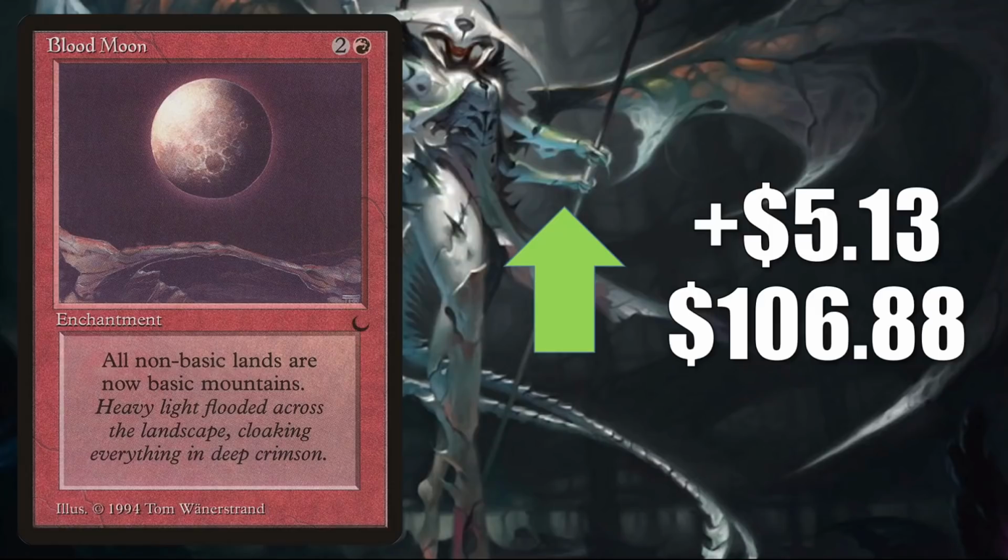In Modern, this is in a lot of builds right now: Murktide Regent, Crashing Footfalls, and much more. In Legacy, it's in Jeskai Control and more there too. It also gets Commander play in a number of decks, including Krenko, Mob Boss.